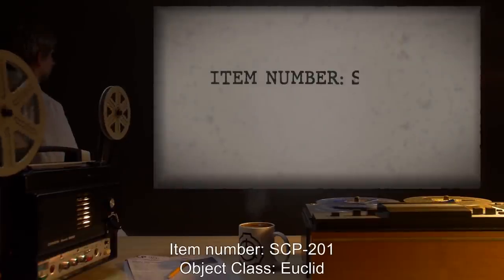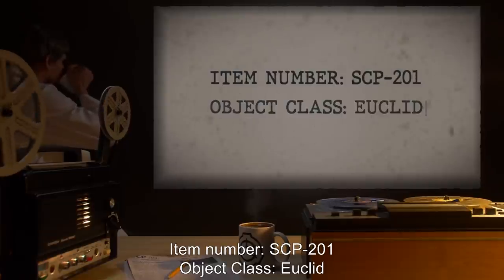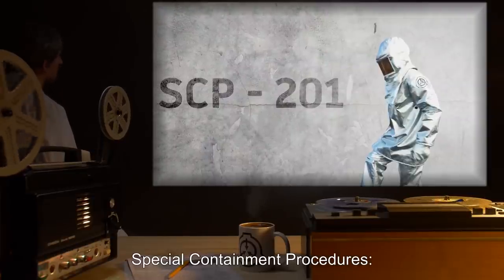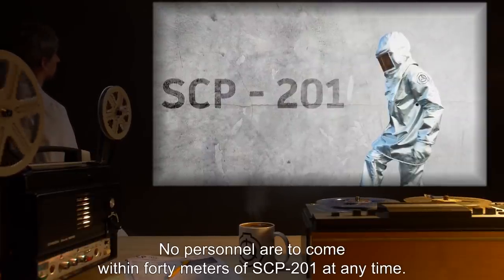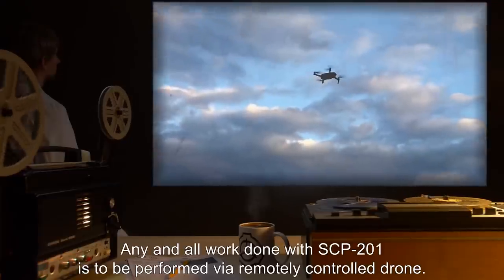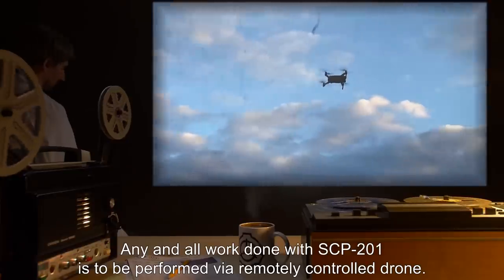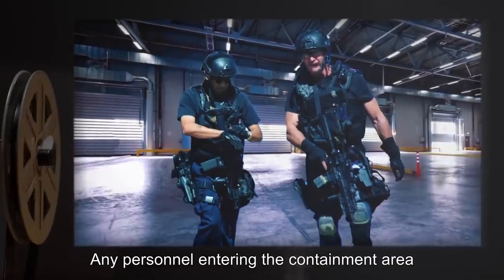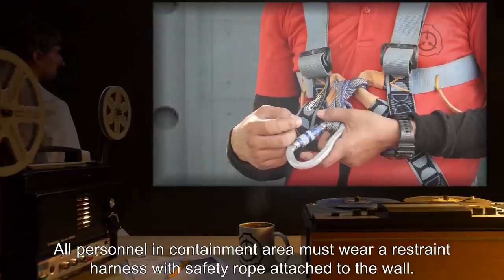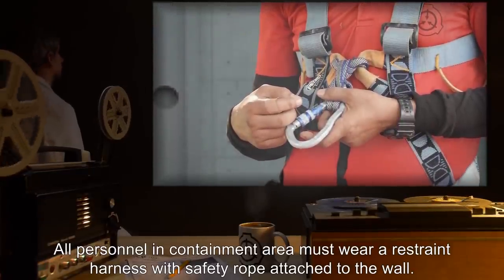Item number SCP-201. Object Class Euclid. Special Containment Procedures. No personnel are to come within 40 meters of SCP-201 at any time. Any and all work done with SCP-201 is to be performed via remotely controlled drone. Any personnel entering the containment area must be accompanied by two members of security. All personnel in containment area must wear a restraint harness with safety rope attached to the wall.